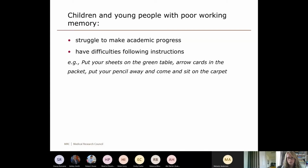We also found, and this was a really interesting observation from being in the classroom, that they have real difficulties in following instructions. And some classrooms are very instruction-heavy environments. So here's an example of a real instruction that we observed. A teacher said to, I think this was year one children, "Put your sheets on the green table, arrow cards in the packet, put your pencil away and come and sit on the carpet." So there's a lot of language there. There's a lot of sequenced information the children have to hold.